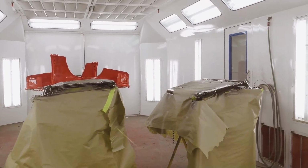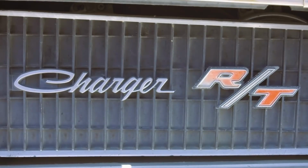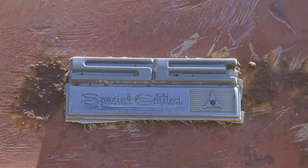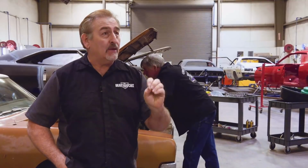Right now, the guys are getting ready to disassemble a 1969 Dodge Charger R/T SC. Now, this is a very unique car. It's most likely one of only one ever built just like it. They built 391 Dodge Chargers in 1969 with a power sunroof. This car's an R/T SC. They only built 29 of them. That's the latest and the greatest information that we have to date right now.